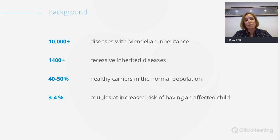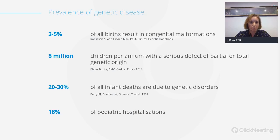So this is quite complicated, but basically it translates into the fact that over 10,000 diseases have a Mendelian inheritance, which is what I just explained to you. 1,400 of them are recessive inherited diseases that are transmitted autosomically or X-linked. Basically, when we take a look at the population, we see that over 50% of the population could be a healthy carrier for one of those diseases. And 3 to 4% of couples are at increased risk of having a child with one of those diseases. So if we take a look at the data, it's quite important.